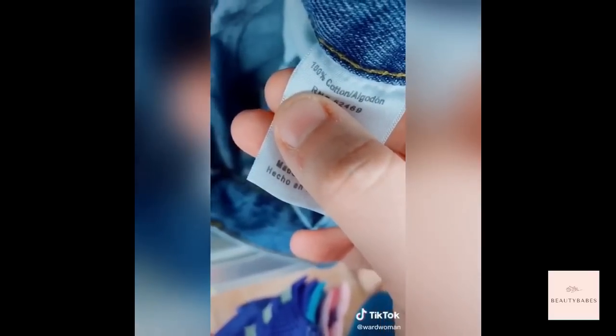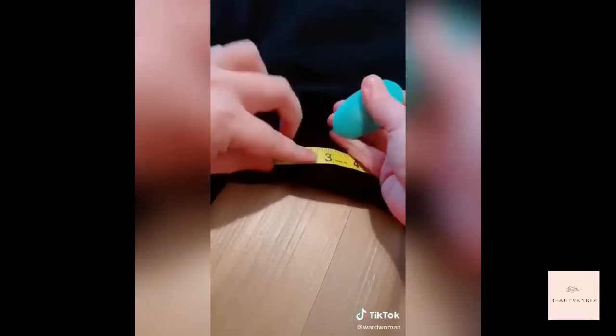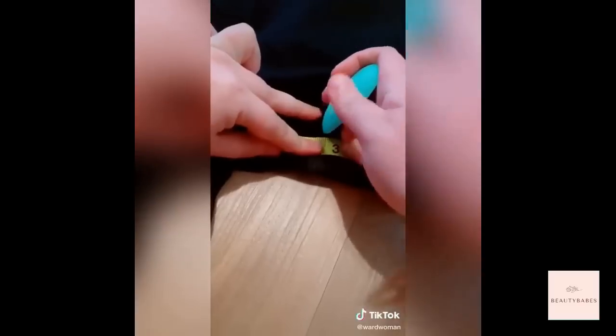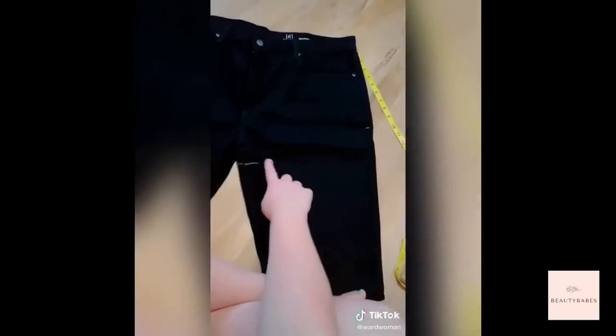for the fraying. You're going to need some scissors, a box cutter, something to cut with, something to mark your jeans with, and something to measure with. I measured 2.5 inches down from the inseam, and I just marked with some soap. You can go longer if you want. And then 11 inches down from the waistband, I'm marking there too. You can go longer if you want right here too.